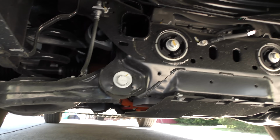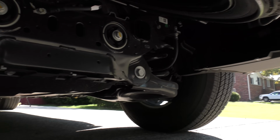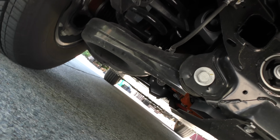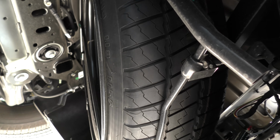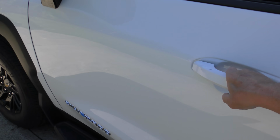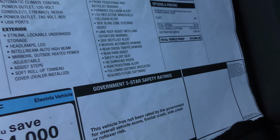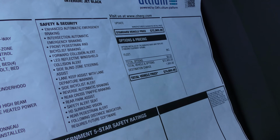Of course, there's no exhaust pipe. It's an electric vehicle. Got independent suspension back here. We'll see how it rides when we take it for a road test. And the rest of the vehicle, when you look under there, it's all sealed, of course, because the battery's got to be sealed from the elements. Look, it's a real pickup truck. It has a spare tire. Take our first look inside. There's the little sticker. This particular one was a Fleet, and it's priced at $74,800.